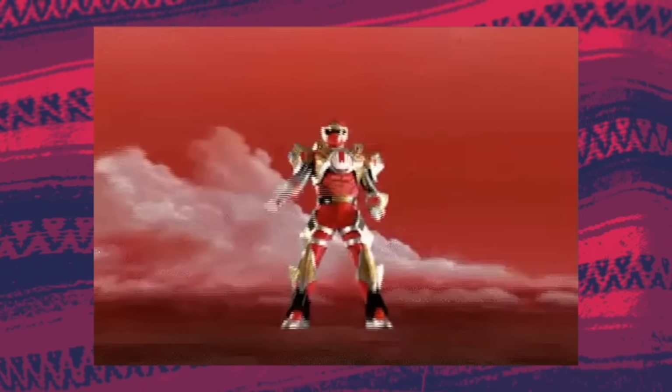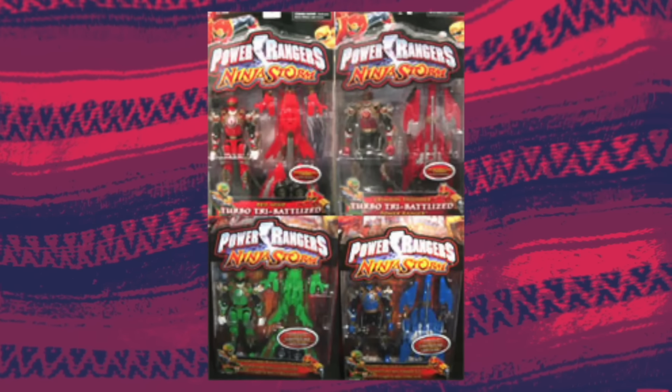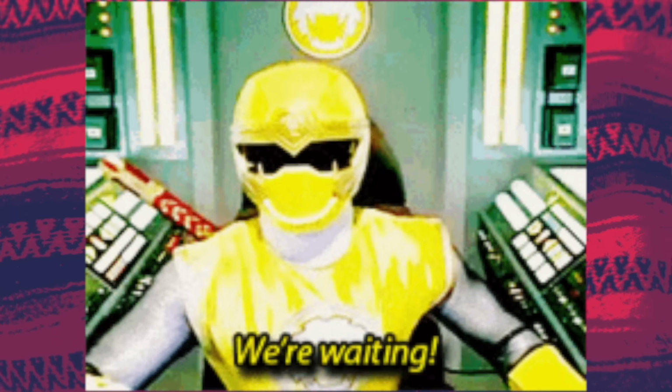He got lore. And of course, even though Red Ranger got a battilizer in the show, in the toys, everybody gets a battilizer too, except if you're the Yellow Ranger. Like, I get it. Blue Ranger didn't get one because she's a girl. Yellow Ranger didn't get one because your real name is Waldo. Is yellow a girl's color now?